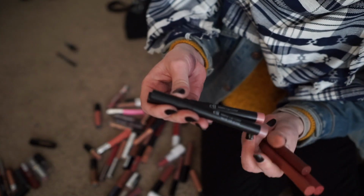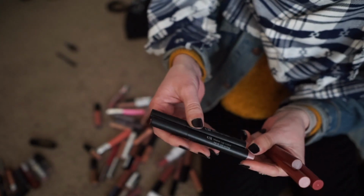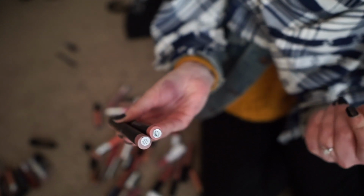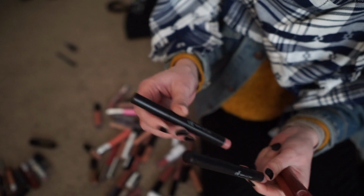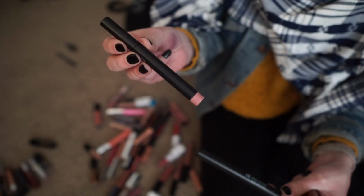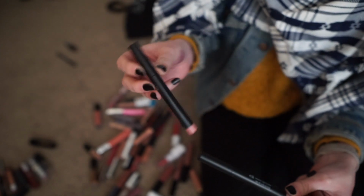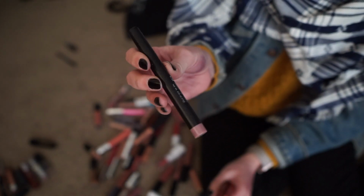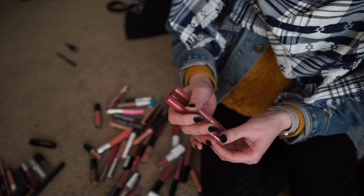So this is the e.l.f. Matte Lip Color, and I have it in 2 different colors. I have the shade Tea Rose and the shade Natural. I'm gonna get rid of Natural. It just doesn't excite me at all. And then Tea Rose I am going to keep. It's like a more mauvey cool tone color, and I don't really have many colors like this, so I'm gonna keep that. And then this trio is newer to me.